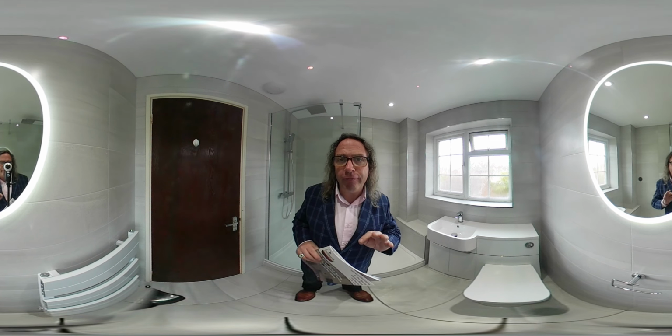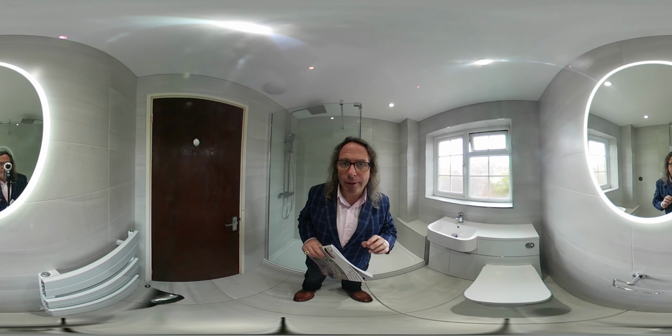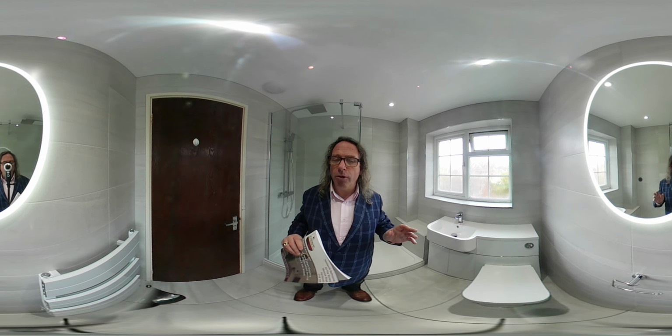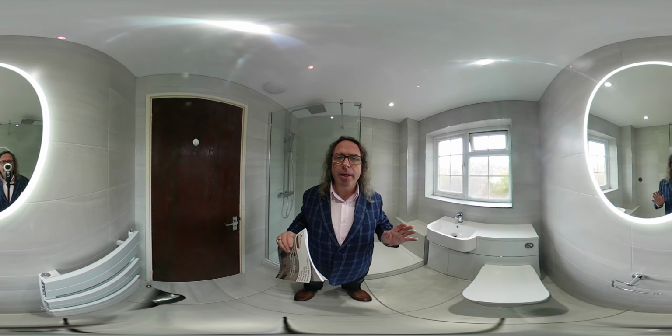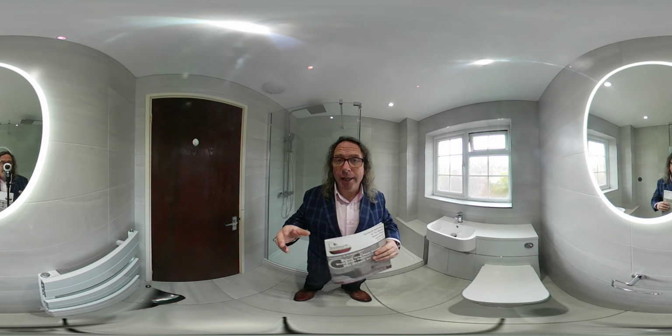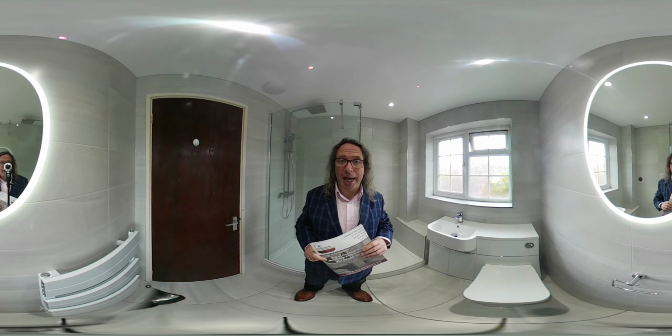We have a showroom at 50 The Square in Kenilworth. We're next door to Iceland, so 50 The Square, Warwick Road in Kenilworth. It's a beautiful showroom, fitted out very nicely. We're open by appointment, so give us a call to tell us that you're coming. Bring a little diagram of your bathroom and some pictures if you can.